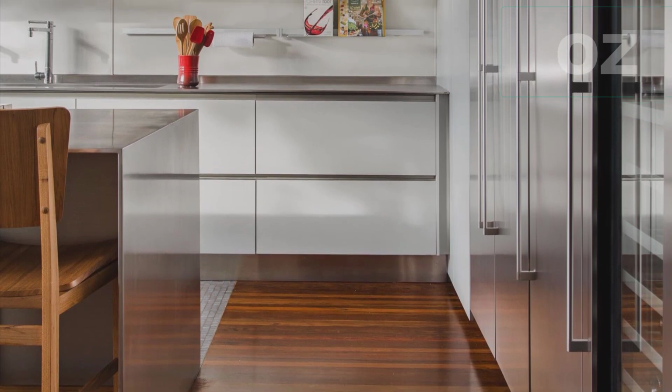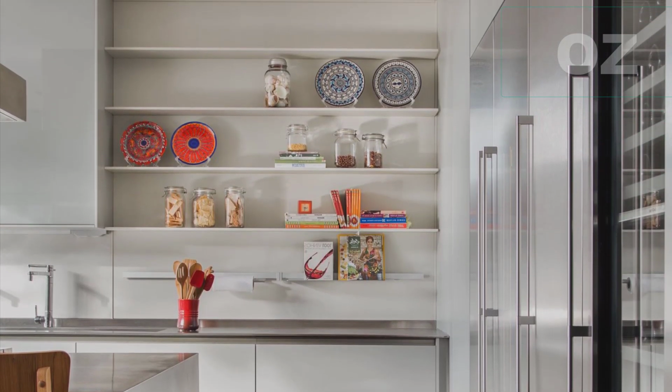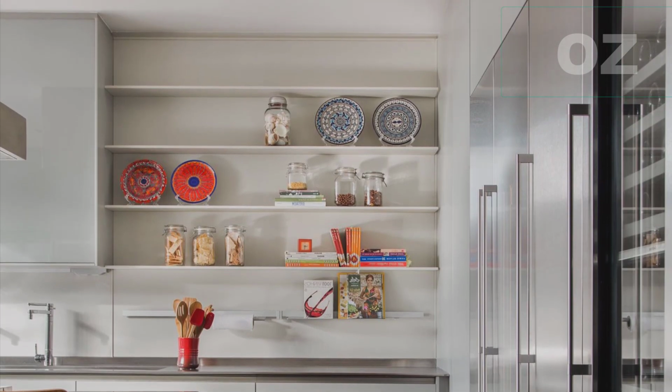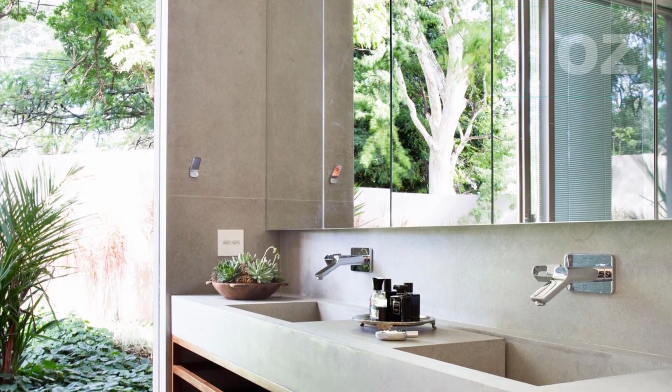This space isn't confined by walls. It grows and changes with us, just as our family does. It's a haven for shared experiences, a stage for our ever-evolving story.